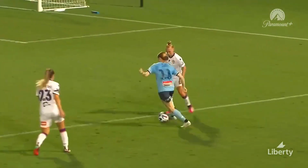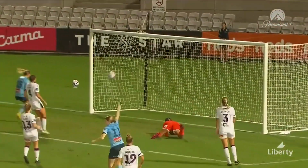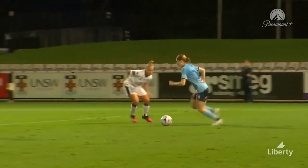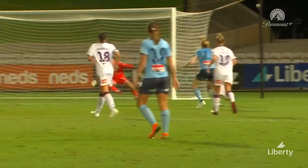Hurdled through a gauntlet here, Vine. Looked up at the Perth defence, said, yep, I can take you all. And through she went. 3 defenders and the keeper, slotting it into the bottom left corner. Vine's 5th of the season and 24th in the A-League Women's. Makes it Sydney 2, Perth 1.